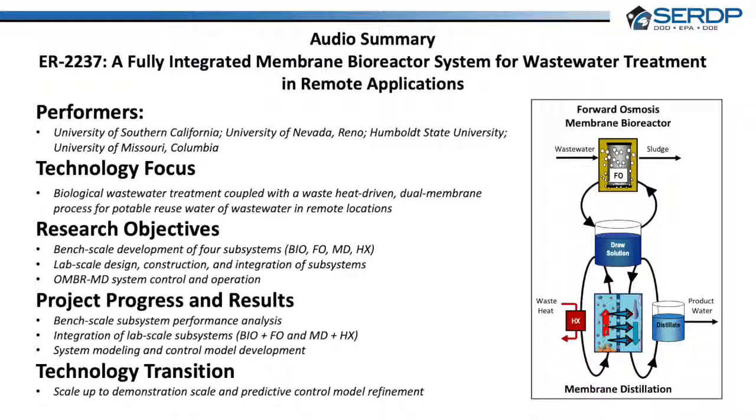There were very clear synergies in using MD to reconcentrate the draw solution used in the OMBR process, in using low-grade heat to drive the MD process, and in recovering heat from the distillate solution to reduce the overall heat consumption of the system. The abundance of low-grade heat produced by diesel generators at forward operating bases makes the OMBR-MD system an ideal system for such locations.